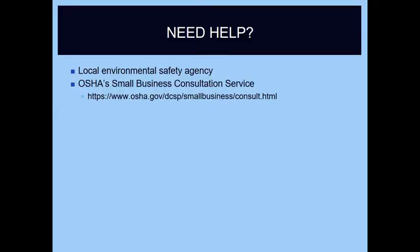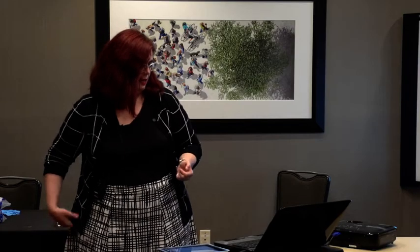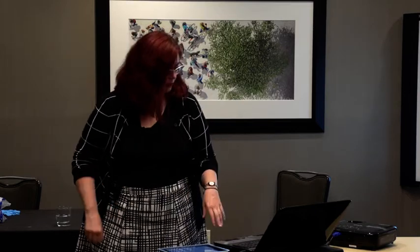If you need help figuring this out, you have a couple of options. Your local environmental safety agency may be able to help you. If you're affiliated with a college or university, they probably have an industrial safety department. Your city or town may, your state will. OSHA, the Occupational Safety and Health Administration, also has a free small business consultation service where they'll come in and help you identify what the hazards are for exposure. It's free and it's confidential. As long as you work to correct the hazards, they're not going to fine you or report you for any violations. They're going to work with you to fix them so they don't have to.